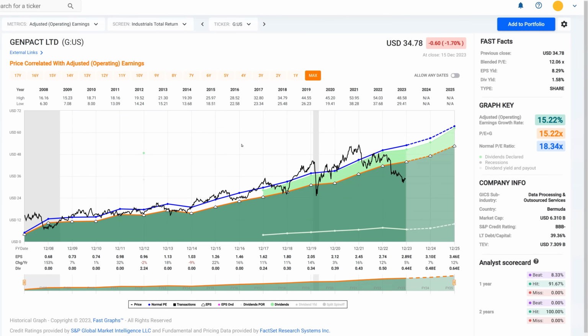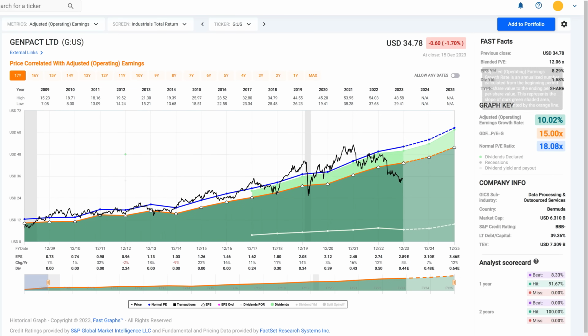The next one we want to look at here is Genpact. This is probably the best of the breed. It actually has an investment grade rating. It only has 39% debt, 1.5% dividend yield. Started paying a dividend in 2017. This has been a pretty consistent grower historically. I'm going to cut a few years off. It's been a double-digit grower, but it does have moderate cyclicality. I want you to notice that.